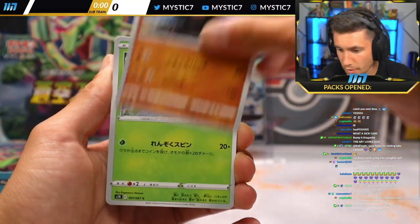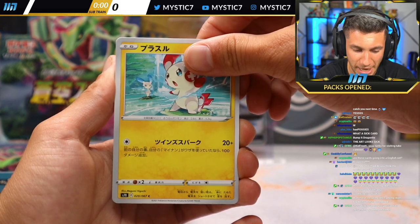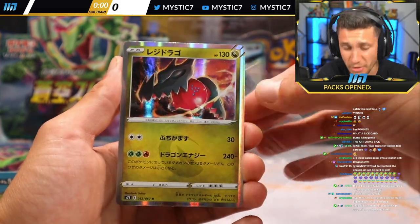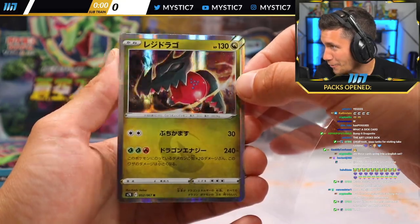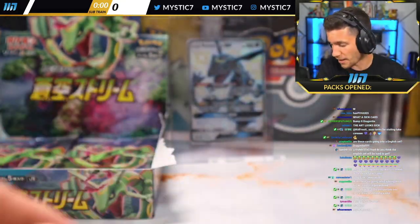Hoppip. Shelgon. Plusle and Minun, and oh, there it is! The Regidrago! This is the first ever set that the brand new Regis, Regidrago and Regieleki, have ever been featured in, and there it is, the Holo Regidrago. Very cool. Again, fun fact, man, first set these have ever been in.